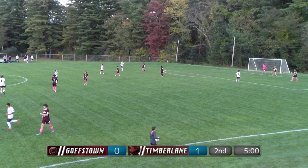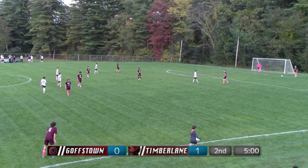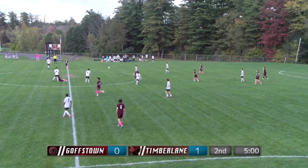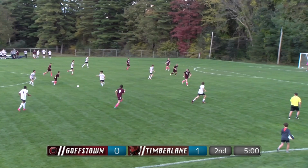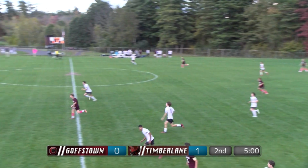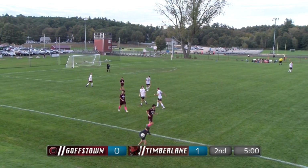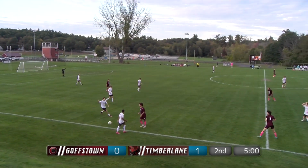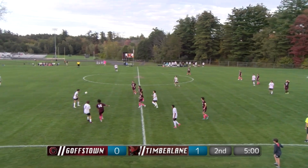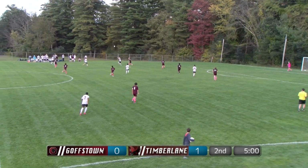Come on, Goffstown! Timberlane will be using every opportunity to use up a little time here. Jake gets the head. Cole to Brody. Now Boris. Davin. And we've lost it. It's a good challenge by Jake, well timed. Jake goes long. Harry comes down with it.